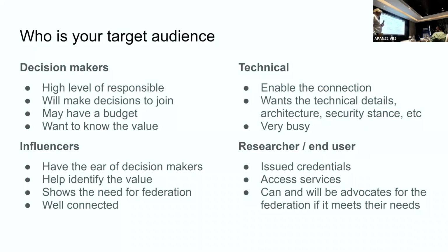Technical folk are about the technical details, architectures, security statuses, etc., all the technical mumbo jumbo that goes on with being a technical head. They're very hard to contact or engage with, but I hope to engage with all of our technical folk across the sector this year in the roadshow that we're doing. And the hardest to get in contact with are our researchers. They don't really care about identity management as long as it works for them.